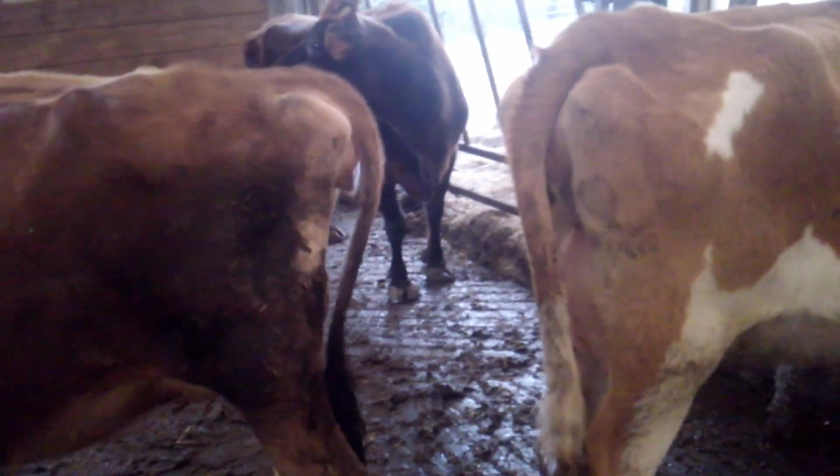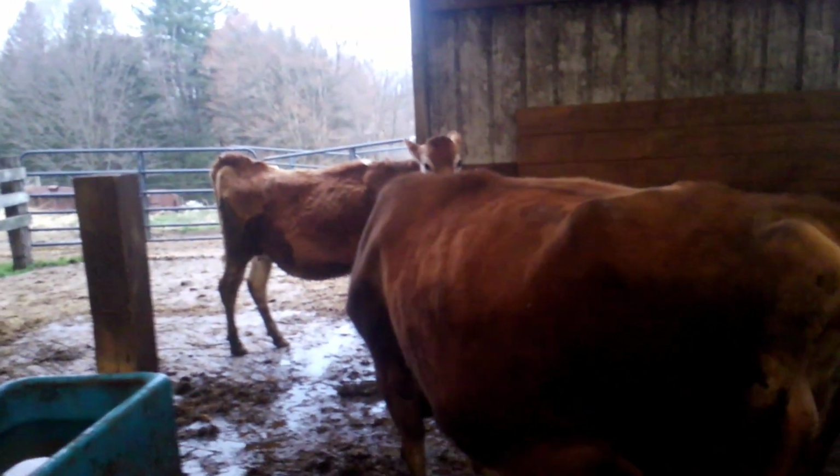I gotta get the chance here and get these wormed. Like I said, I think that's her main problem. She needs to be wormed. But they are rough. And like I said, compared to that Jersey, this Guernsey's in pretty good shape. But this is generally, like I say, they're built like a Jersey, and they're more like a yellowish orange tan.